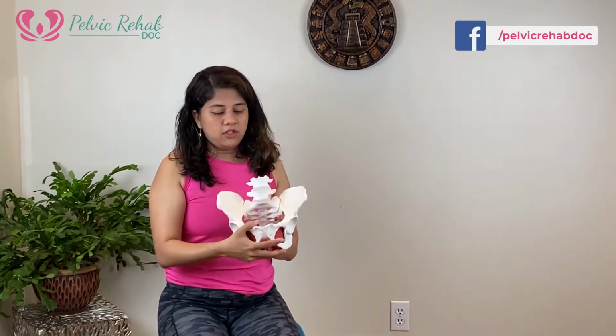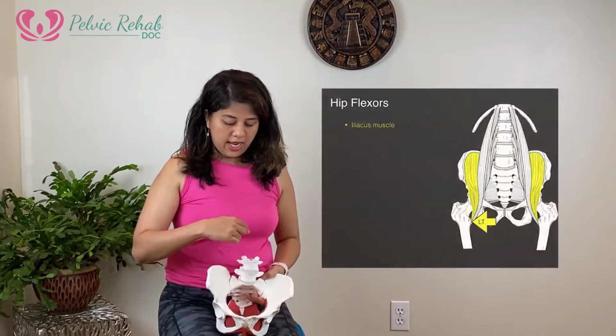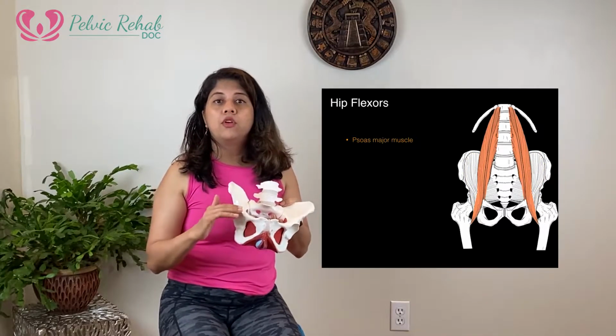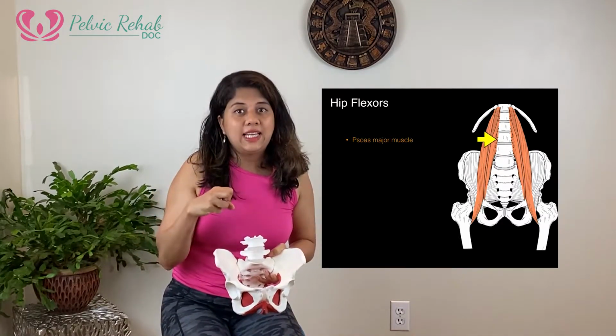So look at this pelvis. I'm sitting and my pelvis here is slightly anteriorly tilted. That means it's rotated forward. When you sit, over time, the pelvis drops back when we slouch. Now the hip flexor muscles are attached to the spine and they go forward to attach to your femur, or your thigh bone there. So when we slouch, the hip flexor muscle gets tight.